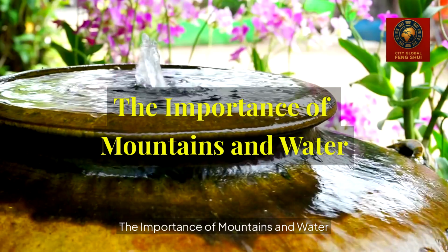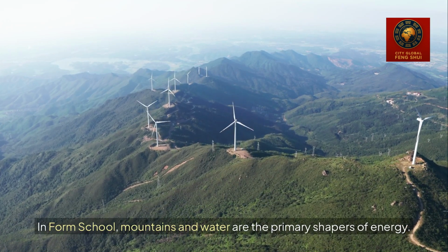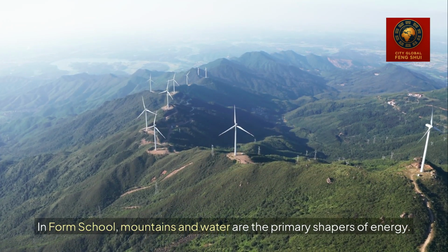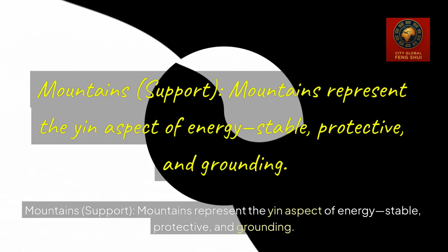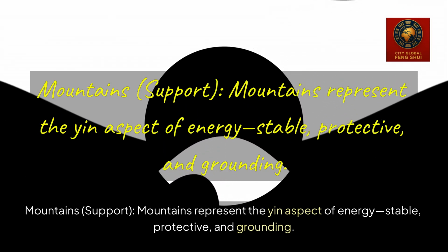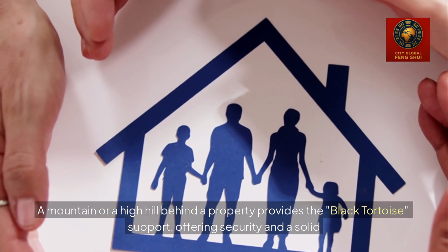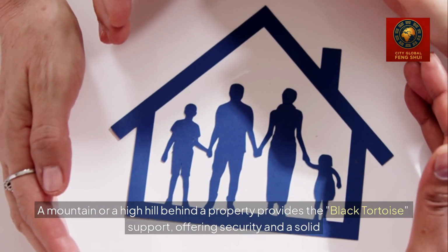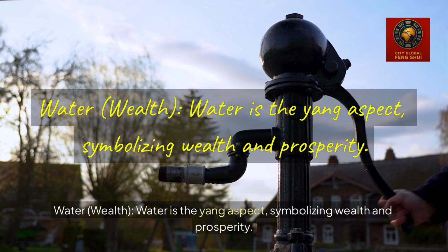The importance of mountains and water. In Form School, mountains and water are the primary shapers of energy. Mountains, support. Mountains represent the yin aspect of energy: stable, protective, and grounding. A mountain or a high hill behind a property provides the Black Tortoise support, offering security and a solid foundation for health and success.